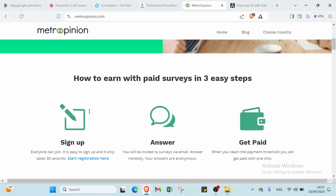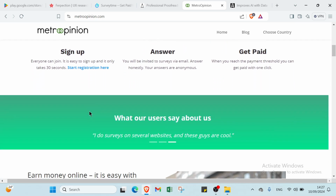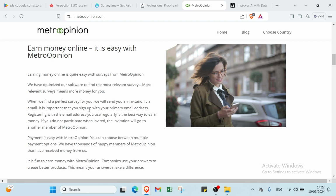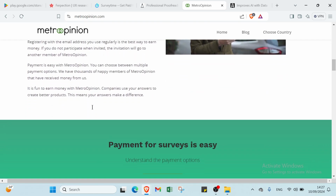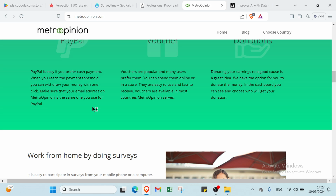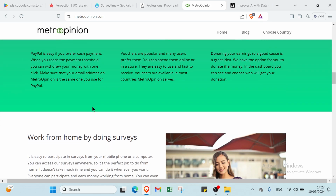After registration, you receive invitations to participate in surveys tailored to your demographic profile. Each survey you complete will earn you money. Metro Opinion typically provides a range of topics for various interests. To maximize your earnings, regularly check your account for new survey opportunities. Ensure you complete surveys thoroughly and honestly, and strive to meet any qualification criteria. Additionally, maintaining an active profile and promptly responding to invitations can help you secure more surveys and consequently increase your overall earnings.